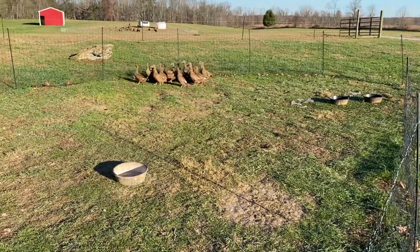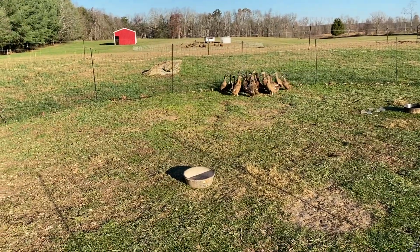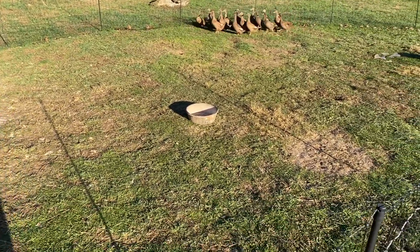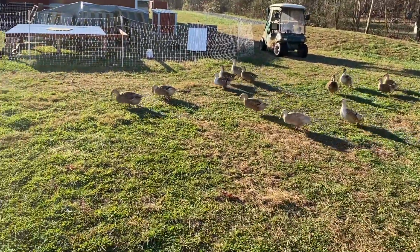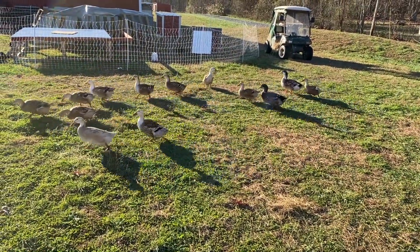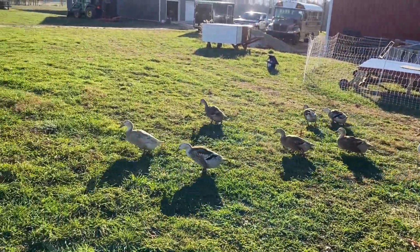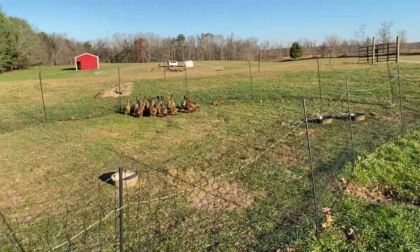The goal has always been to free range these guys. We're just waiting for the right time. We think that is now. So I got them. They've all eaten this morning already, which is good because I know these guys are going to come over here and probably eat what's left and not sure how they're going to react. I'm sure they'll be fine. These ones, the silver appleyards will be fine. I'm sure the gold stars will probably be scared of everything.